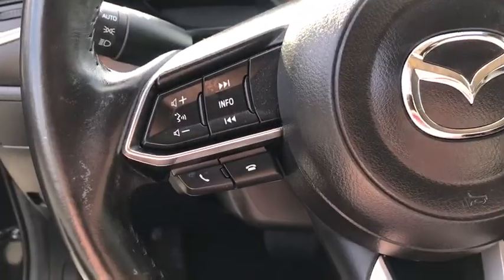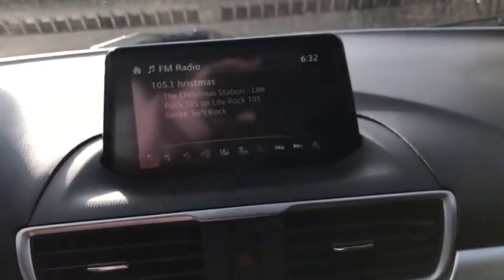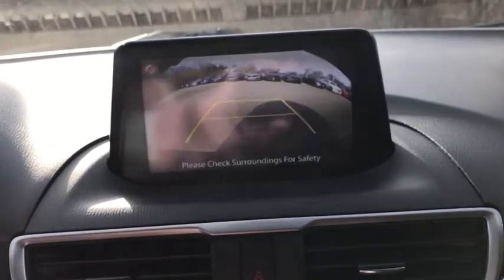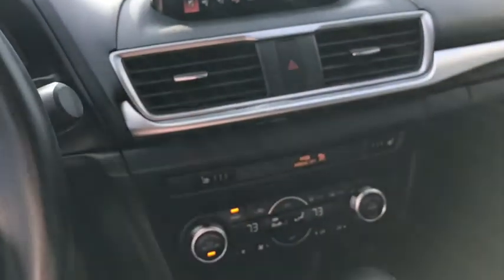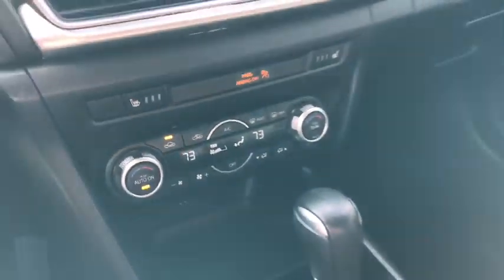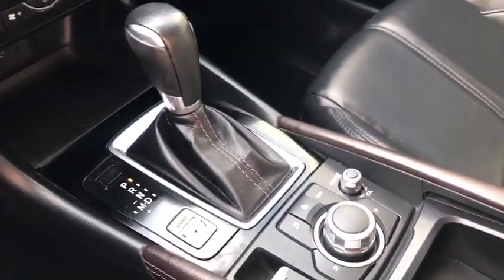These are just some of the great options this vehicle comes with: keyless entry, heated driver's seat, four-cylinder engine, keyless start, iPod, MP3 input, backup camera, heated mirrors, dual zone AC, power driver's seat, leather-wrapped steering wheel.